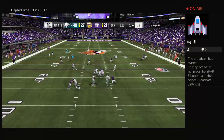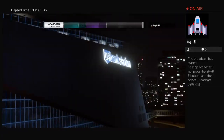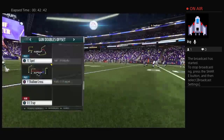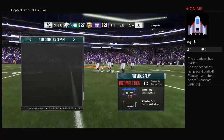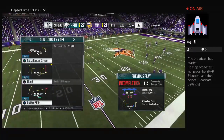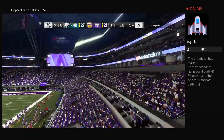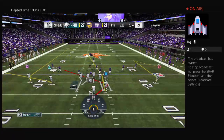Trying to shake off the interception from the last drive. He'll look to throw. And that one incomplete. They try to sneak in a deep ball with the clock running down, but to no avail as time will expire on this 3rd quarter of play. After the incomplete pass, here now is 2nd and 10.